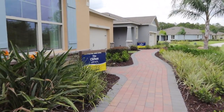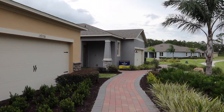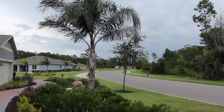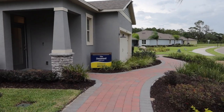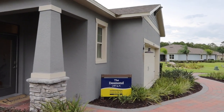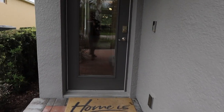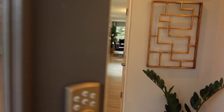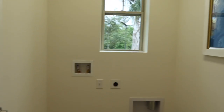The good thing about the Desmond is they have a flex room, which you can convert to another room if you are looking for one. But basically this is only a two bedroom with a flex room. Right now what I am showing you is the inside of the model, and this Desmond is just over 1700 square feet, which is pretty good for a couple or a family of, let's say, three. They have a really nice setup, as you can see inside the rooms.